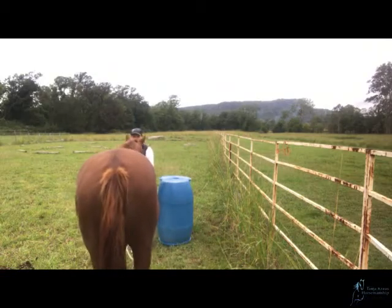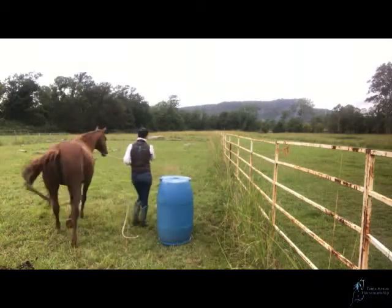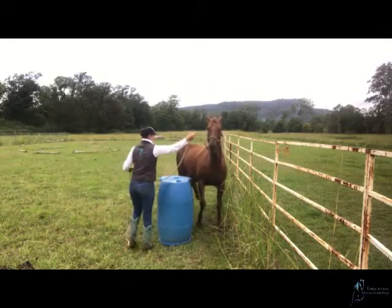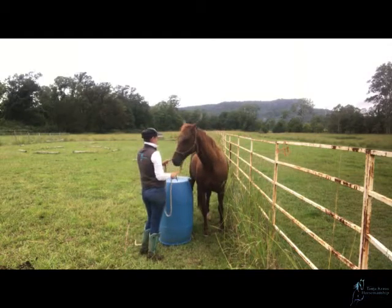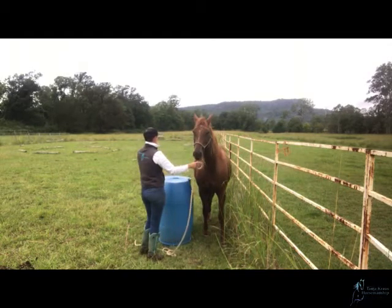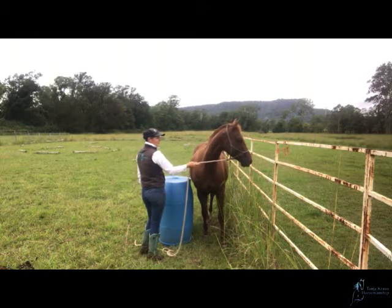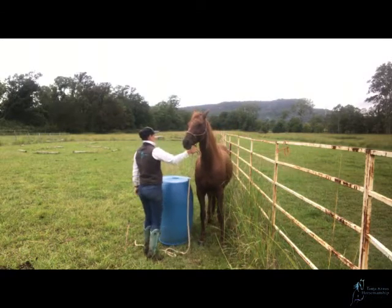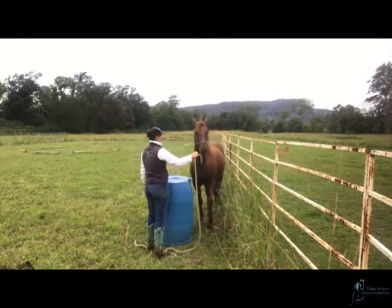I don't want that stress to be associated with the trailer, and I don't mind that she's having to learn to stay in that gap while she's a little bit stressed. I'm being careful to keep my breathing even and low. She doesn't get to walk through the halter either. Doesn't get to pull on my hand either.